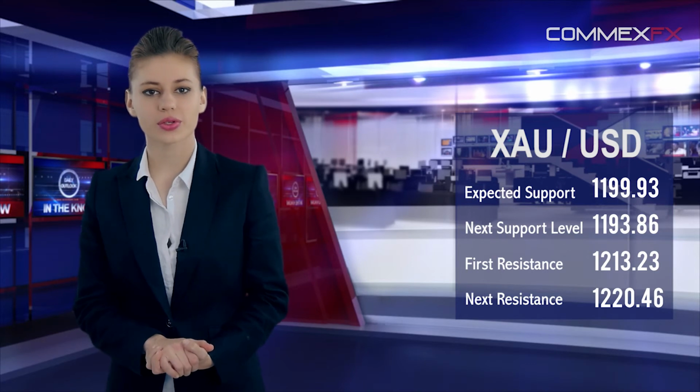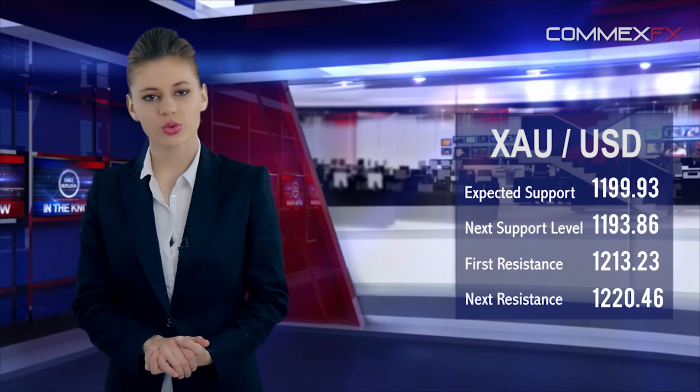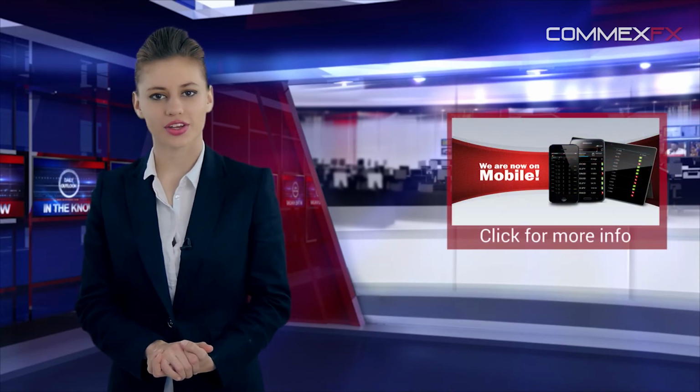The pair is expected to find first resistance at 1213.23, and the rise through could take it to the next resistance level of 1220.46.